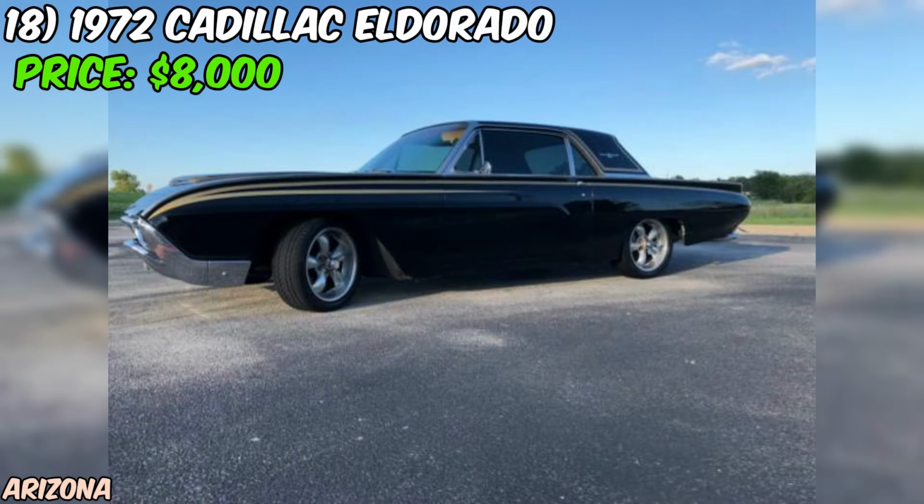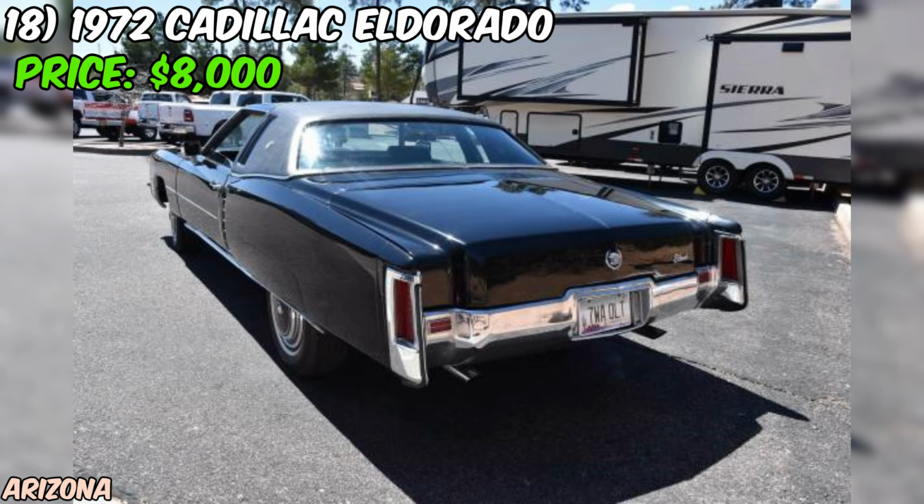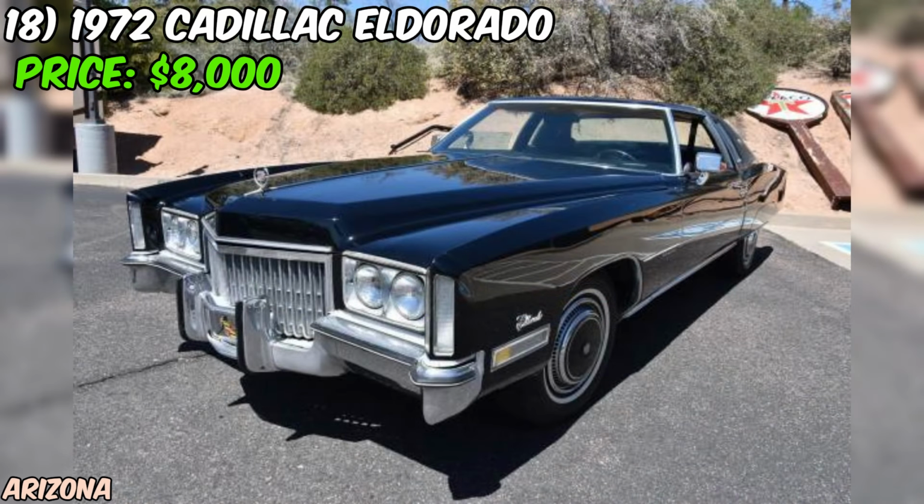Overall, if you're in the market for a classic American luxury car that's been given a new lease on life, this 1972 Cadillac Eldorado is definitely worth a closer look. With its stunning black paint, rebuilt engine, and ice-cold AC, it's the kind of car that you'll be proud to own and drive for years to come. And at just $8,000, it's a whole lot of car for the money. Don't miss out on this incredible opportunity to own a piece of American automotive history. Go check it out today.